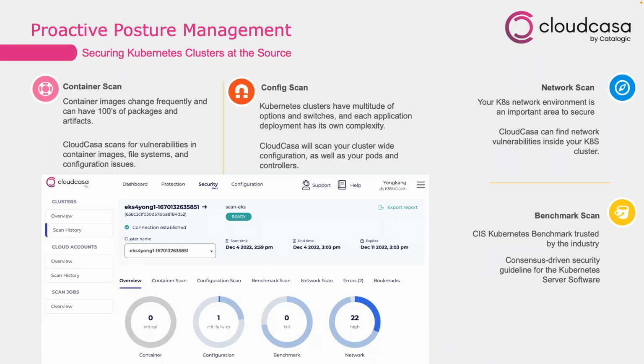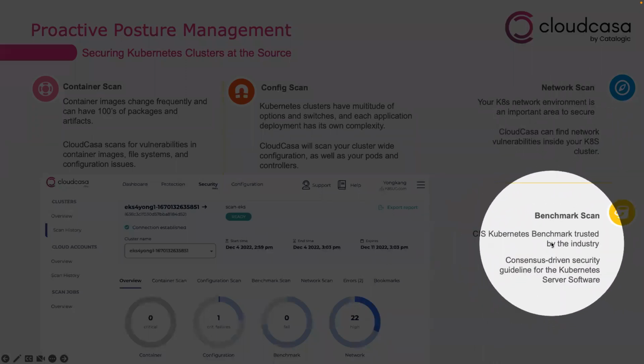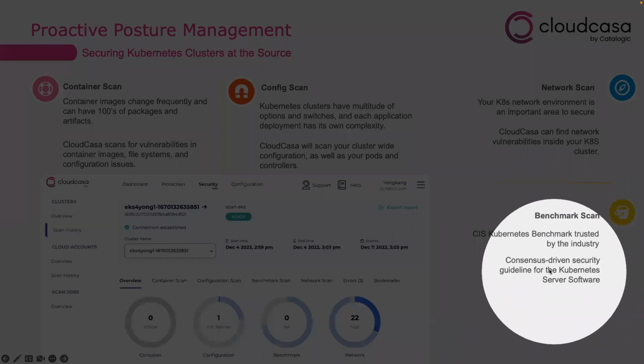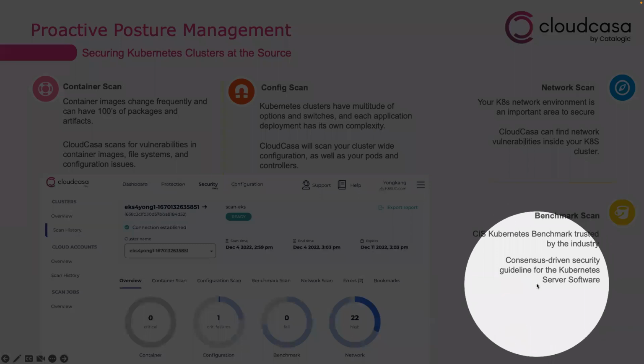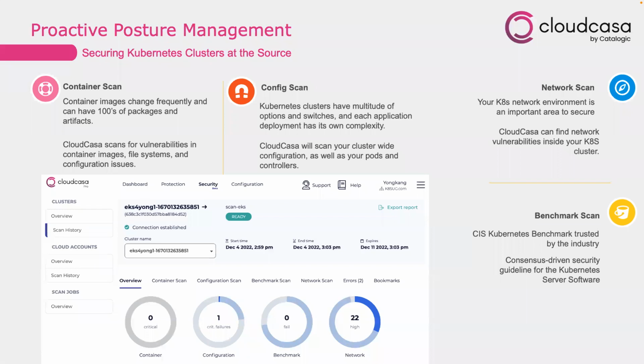The third point listed here is the network scan. Your Kubernetes network also has vulnerabilities inside a Kubernetes cluster. CloudCasa allows you to find the network vulnerabilities from inside a Kubernetes cluster. Last but not least, the CIS benchmark is trusted by the industry. It's kind of like a standard. CloudCasa allows you to do the CIS Kubernetes benchmark scan, basically to give you guidance on what the problem is and how you should fix it.